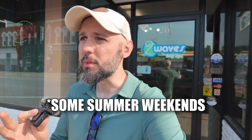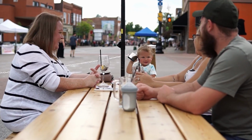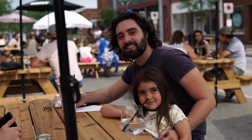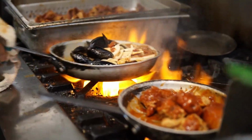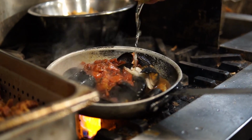And they just have live music, sometimes just a DJ, but they have games for kids, face painting. They've got local vendors, like little farmers markets and stuff. All the restaurants have their patios open out onto the street. Also, I want to show you the number of restaurants that we have in Kingsville that are really good for a town of 20,000 people.